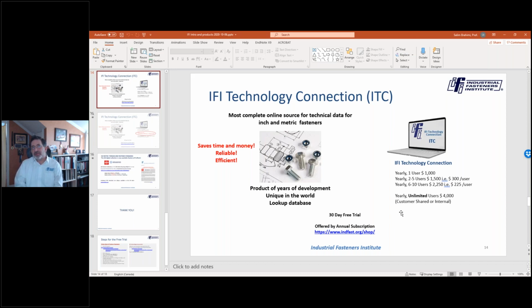Another type of company are distributors that want to give their preferred customers access to the technology connection. In this case, you put a portal on your public website to which your customers have access, and they click on it. You control the portal, so you give them their login credentials based on whatever criteria you use, and that gives them access to the technology connection as customers of yours from your website. So to do those things, you buy the unlimited subscription. It's $4,000 per year.